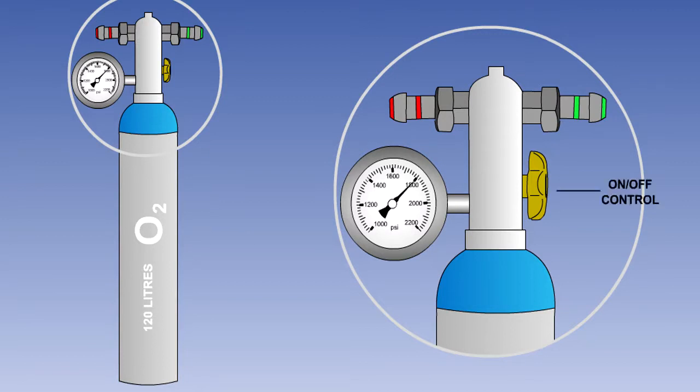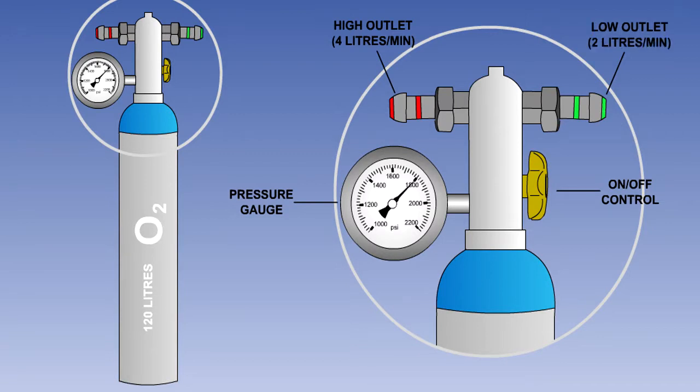A regulator is fitted to the top of the cylinder. It has an on-off control knob, a pressure gauge, and in our examples shown here, 2 outlets marked high and low. The high outlet provides 4 litres of oxygen per minute to the user, and low 2 litres per minute.